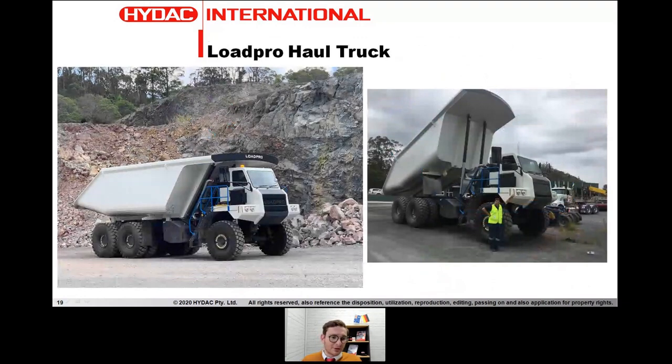This is a project we've done in Australia. This is a low-pro haul truck. This has also been designed with the mind to have the cloud capability. So this is a manufacturing company, an OEM in Queensland, and they're manufacturing these trucks.